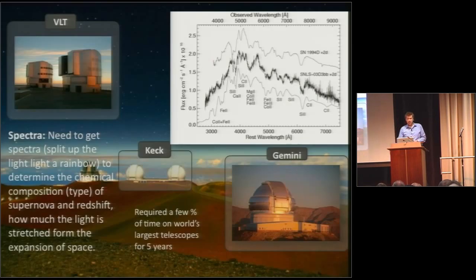Then we also have to get spectra. Getting distances is one thing. We need that redshift, that other axis of the Hubble diagram. And to do that, we need to break the light of the supernova up into a rainbow, basically. And then you can measure the spectra, and you can measure the chemical composition of each supernova. So it's like looking inside the supernova.